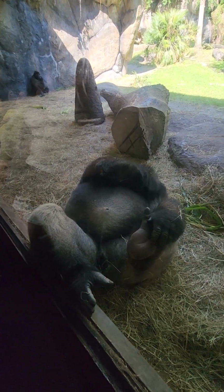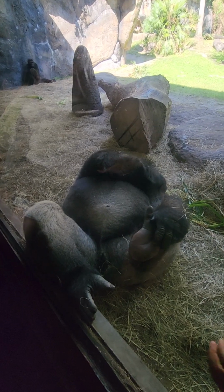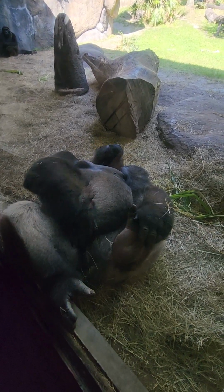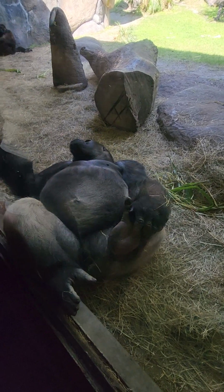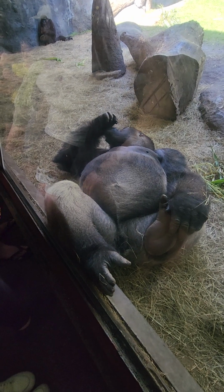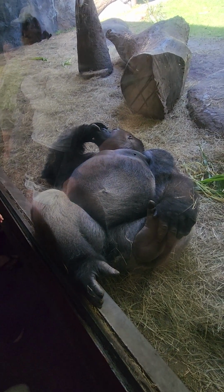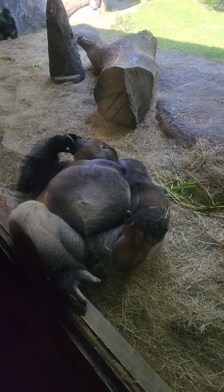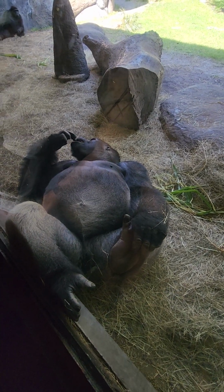Now, one of the last things I want to talk about before I talk about the conservation is the enrichment that you see out there. So there are some things that are more permanent. The hammock is a little bit more permanent, along with that elbow feeder that's in the tree. And those are just things that we can fill with food, sort of items like browse that they're going to have to reach up a little bit to grab.